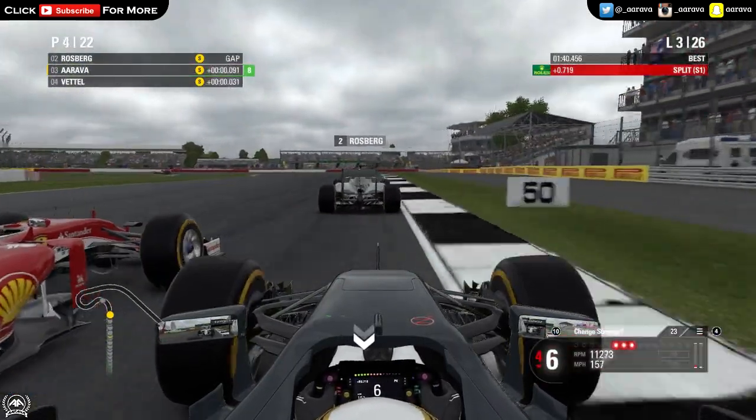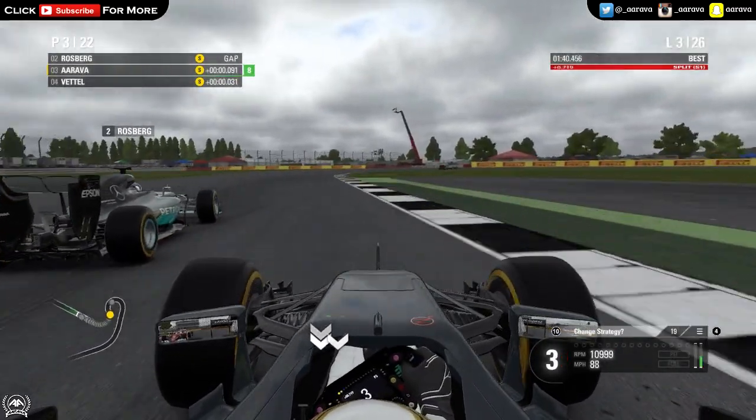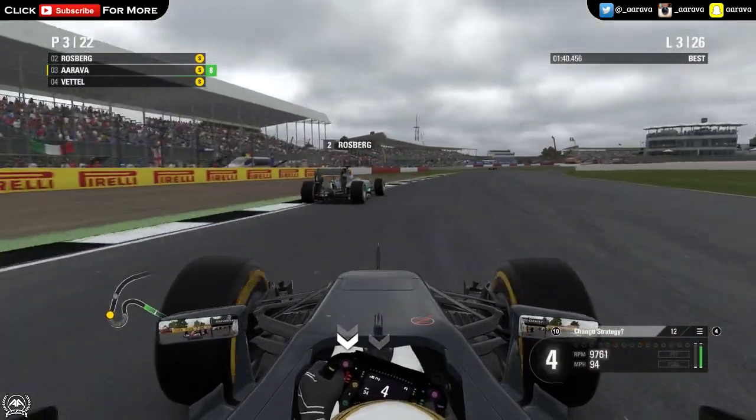I wonder, will he dive bomb Rosberg? Probably not. Into Brooklands though, he's going to try his best, but he maybe just backs out a little bit as we have the better line, the superior line through Luffield then, and we stay in 3rd place. But Rosberg is looking like he's maybe getting away.